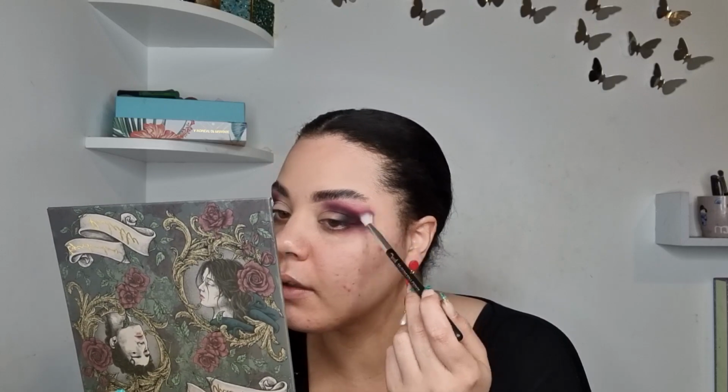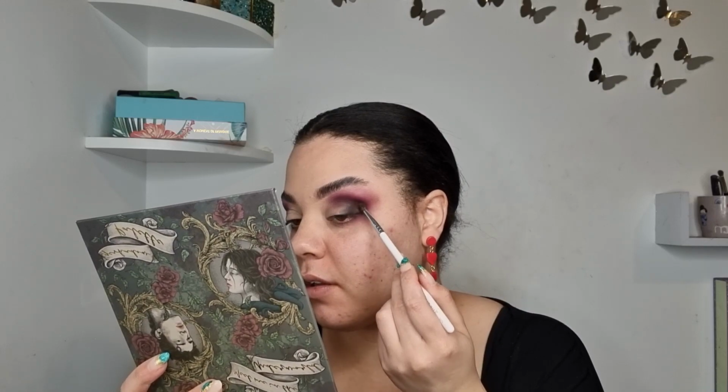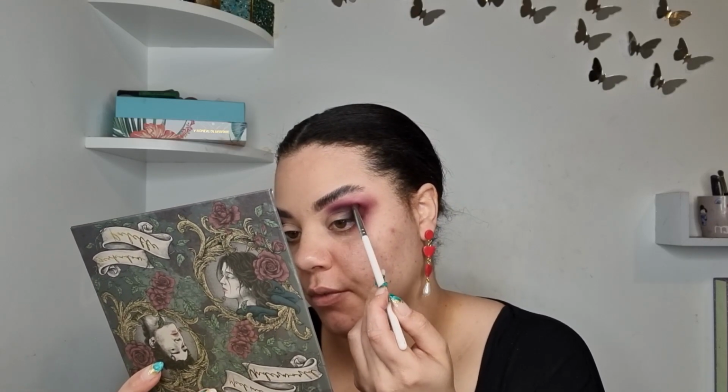Blendy blend blend. This has diffused it really nice. Loving how this is looking. And then I'm going to go into Tragic Love, which is this one here. And I'm actually just going to tap that here as well. It's a bit of a bridge between the black and Snakebite.